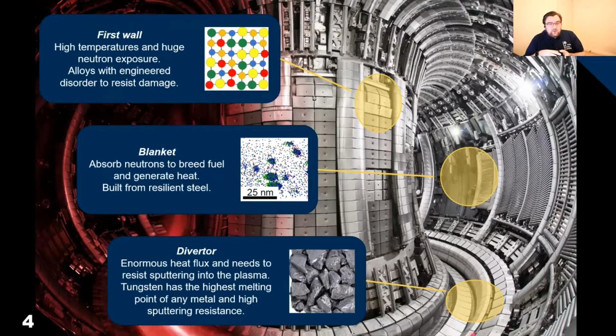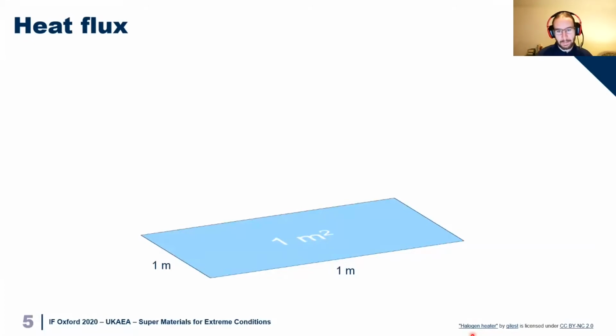This is a heavy atom, so it's not easily eroded by the plasma, and it doesn't absorb the fusion fuel, and it has the highest melting point of any metal. It also survives heat flux of over 10 megawatts per square meter. But Andy, just how much heat is that? A great question. It's hard to visualize, but let's try.